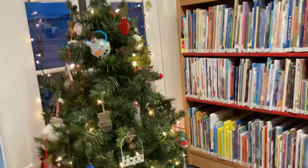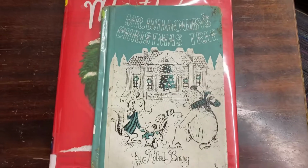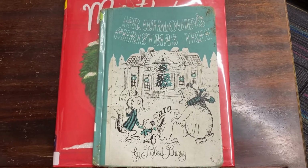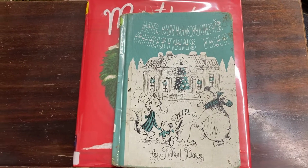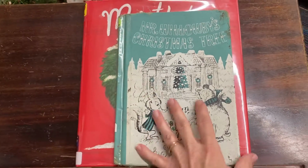little girl. My sister and I used to make sure that we took it out of our school library whenever we possibly could. And so, there's our tree. Pretty. Getting ready for the snow. And it's called Mr. Willowby's Christmas Tree. And like I said, my sister and I would always make sure that we took it out so we could read it before Christmas.